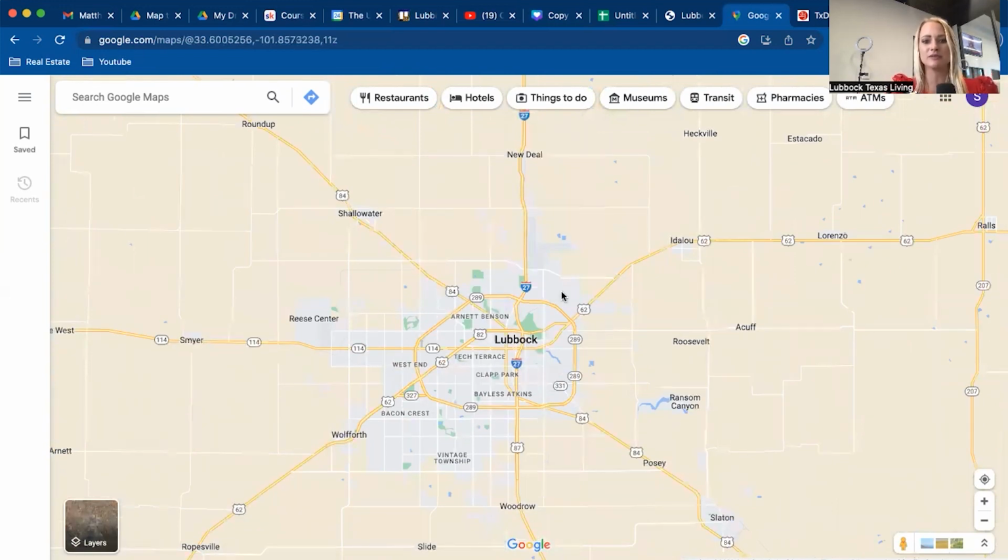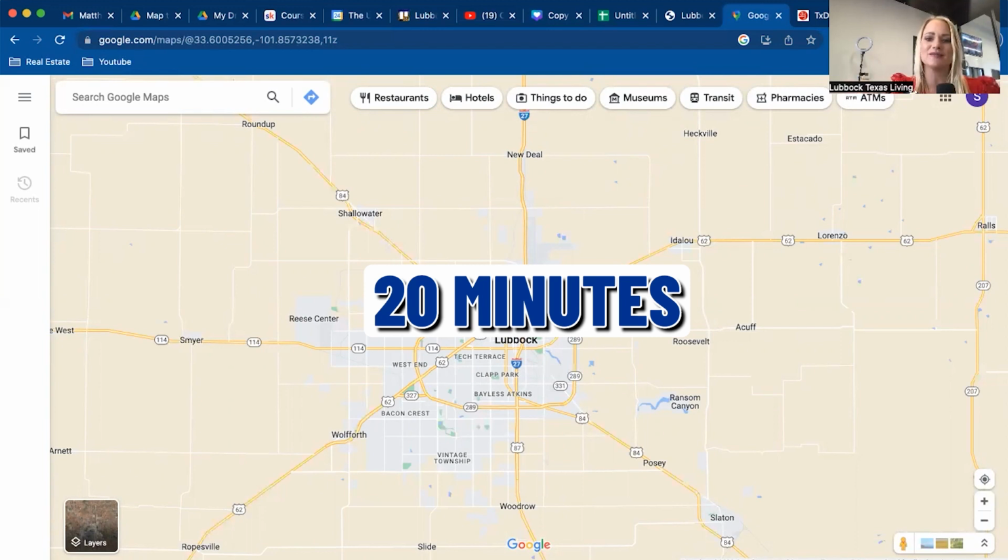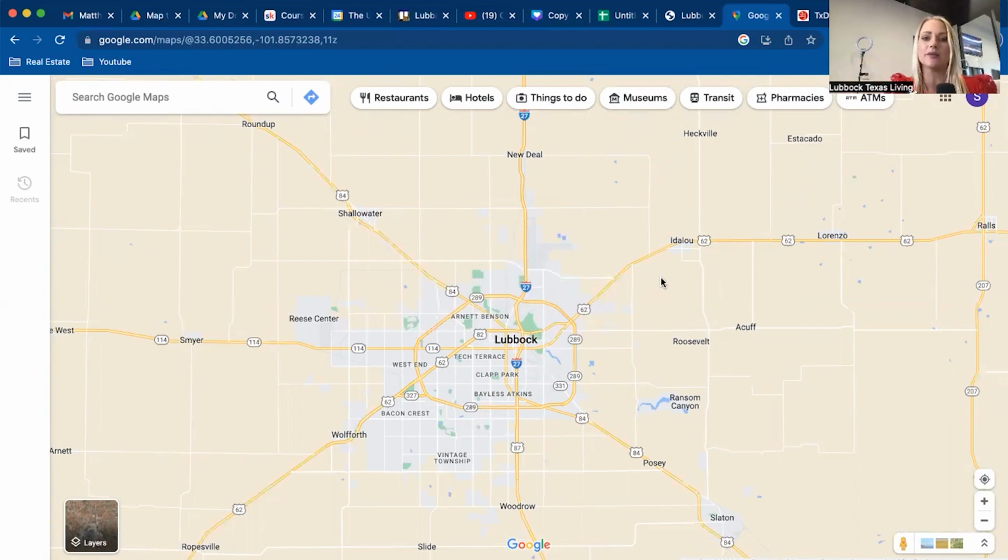Of course, before we head out, I did want to mention the smaller towns or suburbs around Lubbock, which I will go into more detail on in a different video. We have New Deal, Shallowater, and Idalou. All three are amazing little suburbs of Lubbock if you don't want to be in the city but want to be within 20 minutes. They're not far off from actual Lubbock. You'll still have grocery stores, little small grocery stores here and there within the three suburbs, but if you want to do your big shopping, you're not that far away from downtown Lubbock.